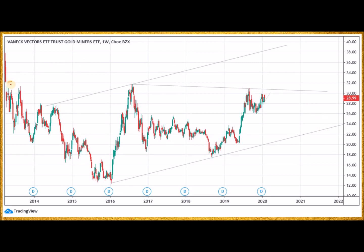We seem to be forming what might well represent a triangle here, but the interesting thing that I'm noticing, first of all, is we do have a gap over here. That was in 2013, and to this day it still has not been completely filled. There are some partial attempts to fill it, but there was obviously some resistance there. And so the question is, will price go up and break that resistance, in which case a break and close above 32 would open up a big move up to 39.